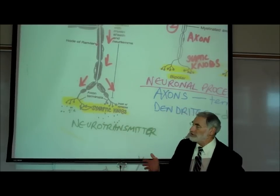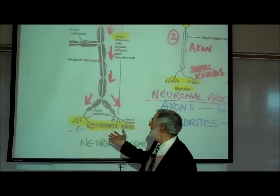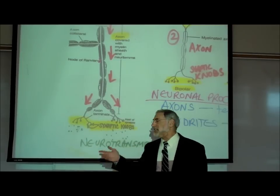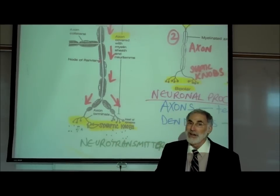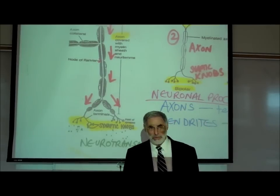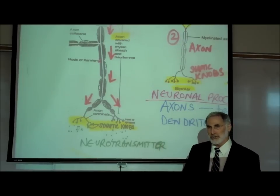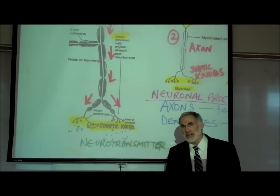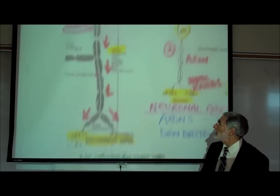Some neurons release a neurotransmitter called dopamine. Other neurons release from the synaptic knob a neurotransmitter called norepinephrine. The synaptic knobs of other neurons release the neurotransmitter serotonin. The synaptic knobs of other neurons release a neurotransmitter called acetylcholine. We're not going to be asking you to remember the names of these neurotransmitters, but in a physiology class, one certainly goes into a great deal of detail on the role of these neurotransmitters.